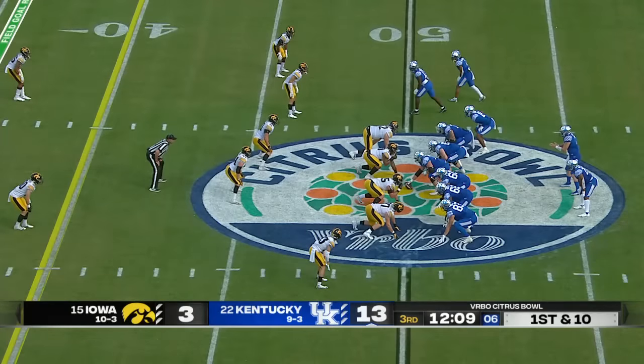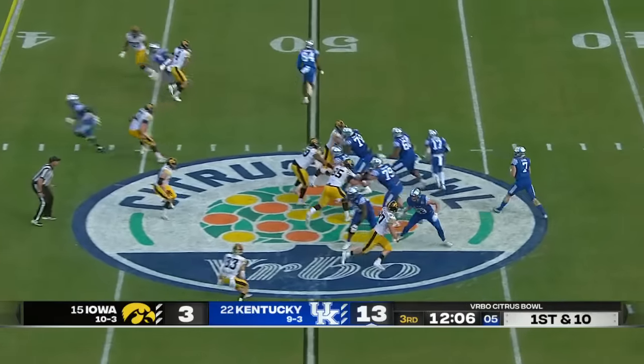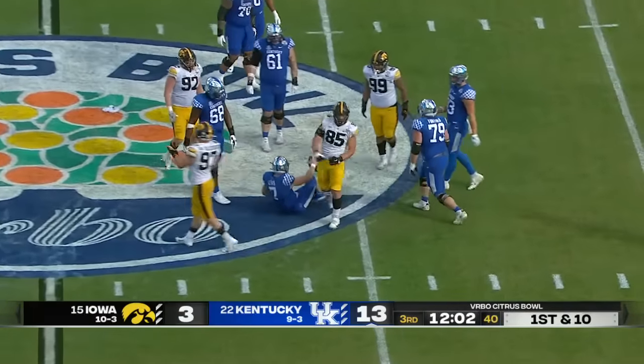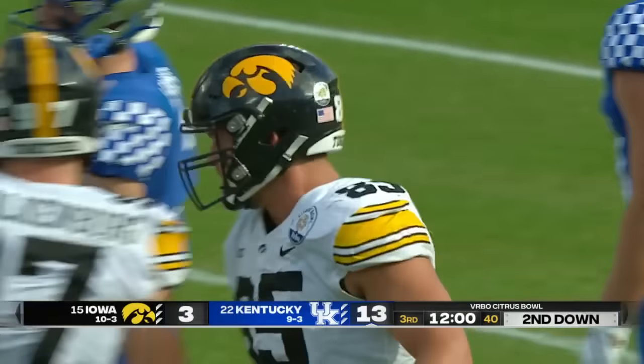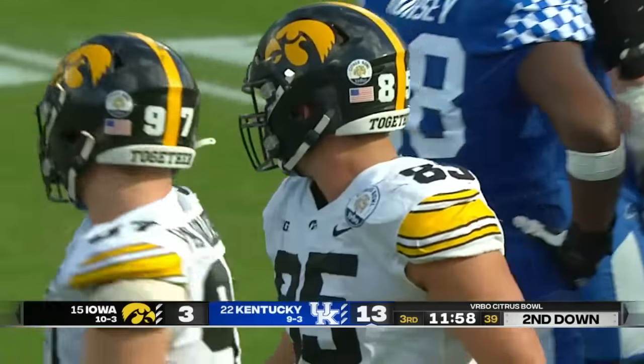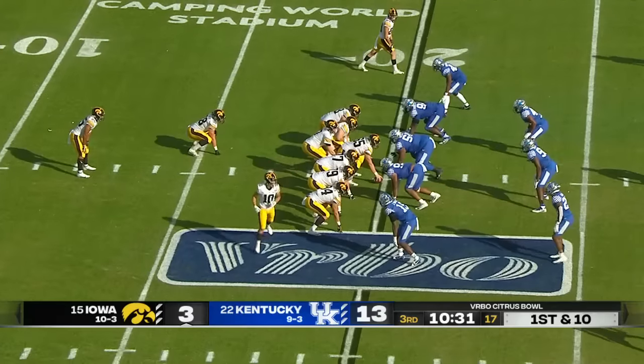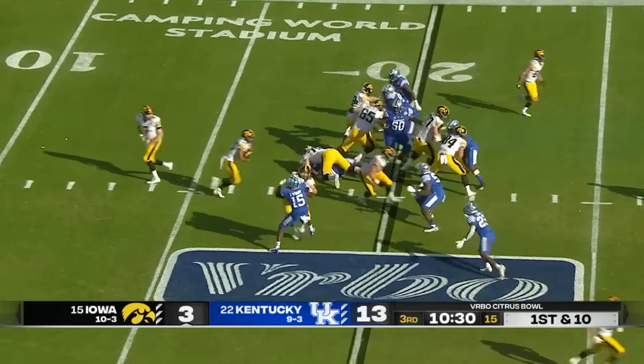And pass protection in the National Football League. From midfield, play fake. Levis looking downfield, gets hit and sacked. It's Logan Lee, who proposed to his girlfriend down here in Florida. All three Stoops brothers wore that number 41 in secondary for the Hawkeyes.